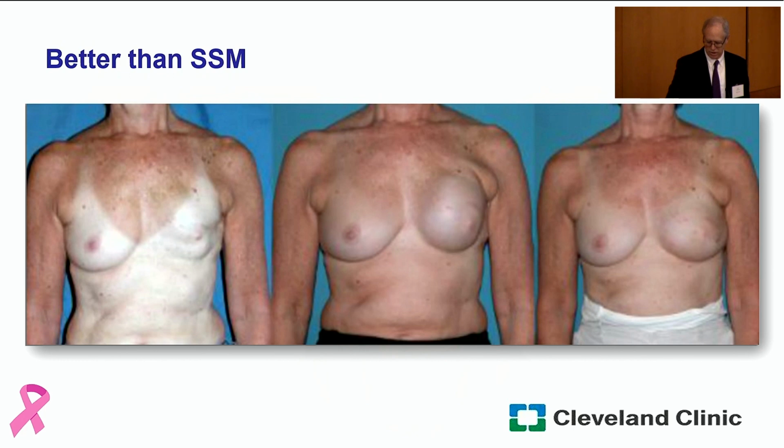It is, from an aesthetic standpoint, worlds better than a skin-sparing mastectomy. The indications are pretty limited, and the results, this is what I really considered a home run back prior to 2010.